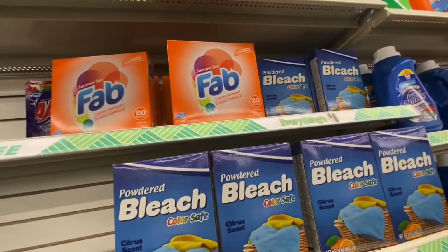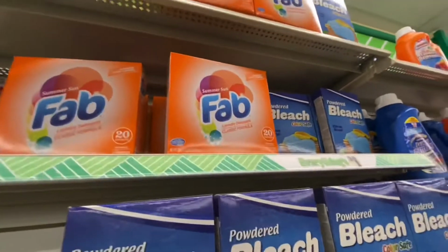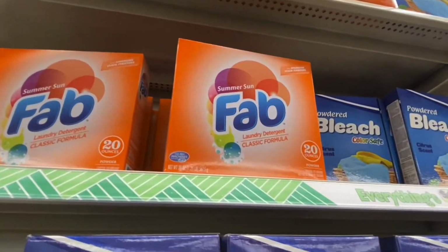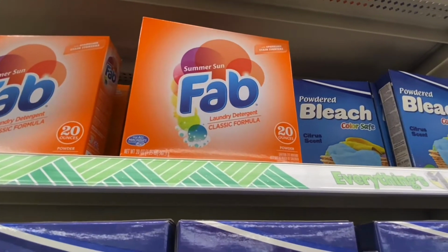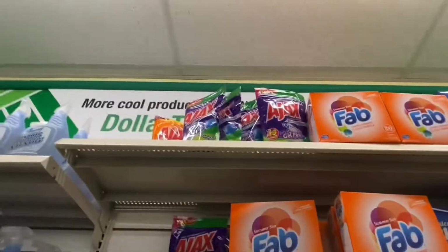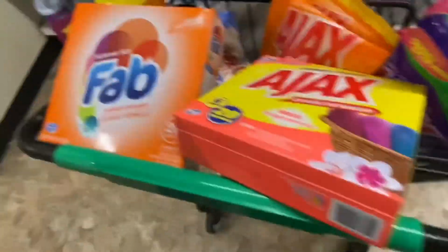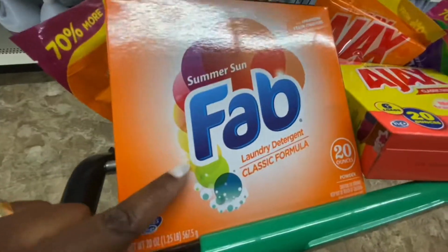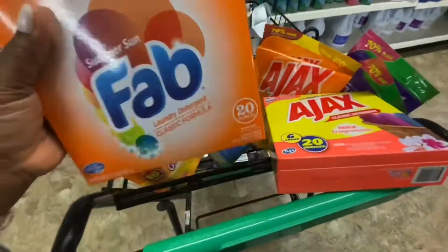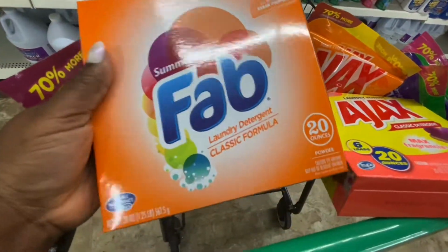And then they have summer sun laundry detergent. This is the 20 ounce powder. And then they have the Ajax up here. Okay, so let me show you what I picked up here. So this is the laundry detergent here at the Dollar Tree.